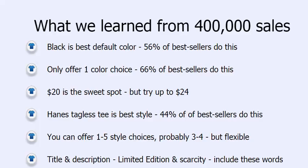So hopefully this data was useful. No one else has got access to this. I'm the only one that pulled the data up, got my VA to do this, plotted all these graphs and then presented to you exactly what 400,000 sales of t-shirts can tell us definitively about what the best things are. A lot of this stuff was in T-Titan anyway, but I just wanted to do this video to show you some of the thought, data and proof which has gone into building the T-Titan system.